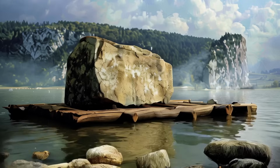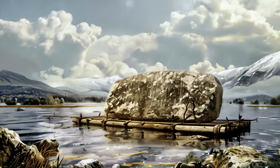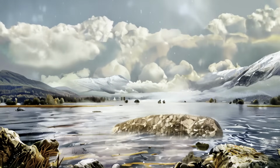There's also the river theory, which suggests that the rocks were floated along the river from the quarry to the site. But if we're talking about sarsen rocks, they're too heavy to float. So there goes that theory. What we're saying is, no one knows how the rocks were moved.